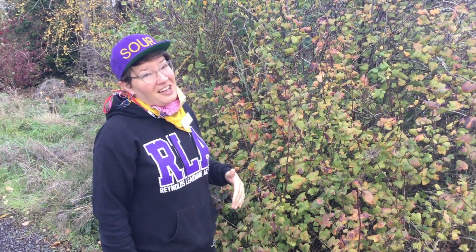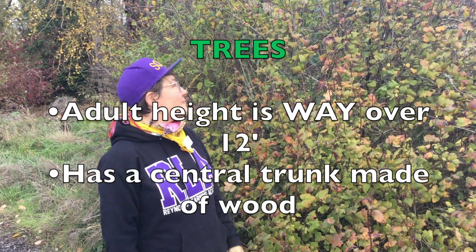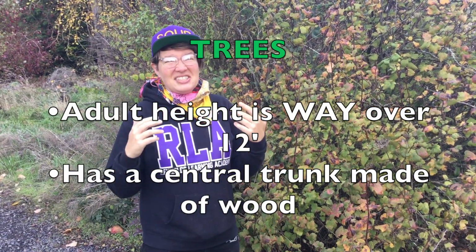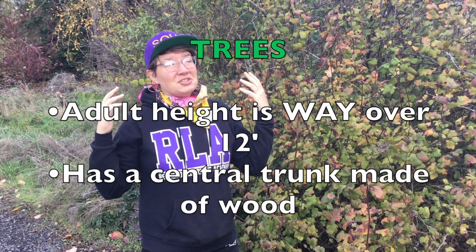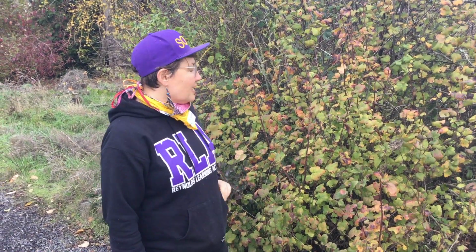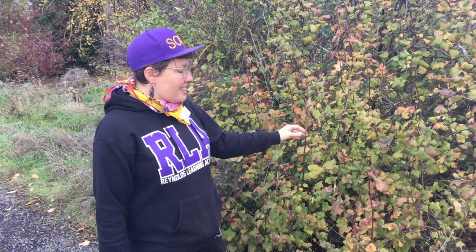And then last of all, the third kind of plants are trees. Most people in this world know what a tree is. It's a plant that's going to grow really tall, and it's got a central trunk made of wood. So we've got a lot of native trees here at Whitaker Ponds, but we also have some trees that aren't from around here. We have a lot of shrubs that are native, and this is one of them.